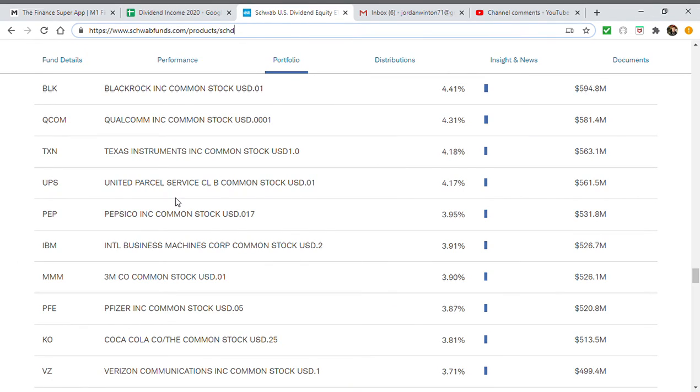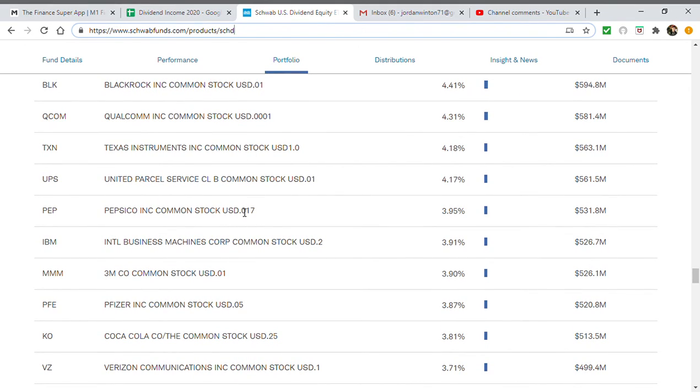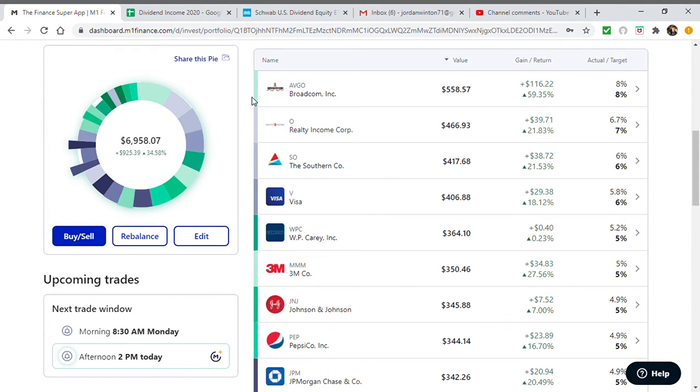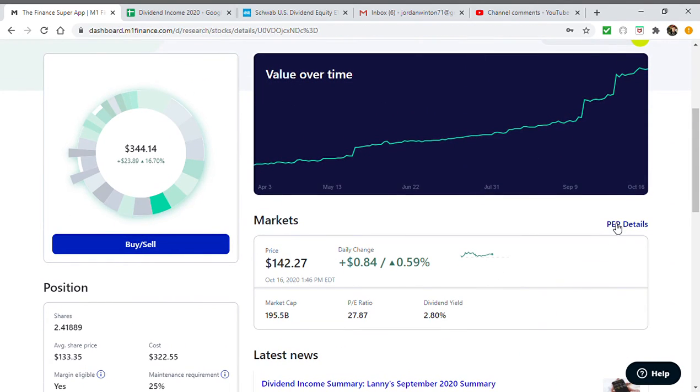Now, if we go further here, and we go to the next stock, let's go to number 1, 2, 3, 4, fifth largest holding. Number 5 is one of my largest holdings, which is Pepsico. If we go to my holdings here, my largest holdings, it currently makes up 5% of my portfolio. So Pepsi is a stock that I'm very bullish on for the long run.